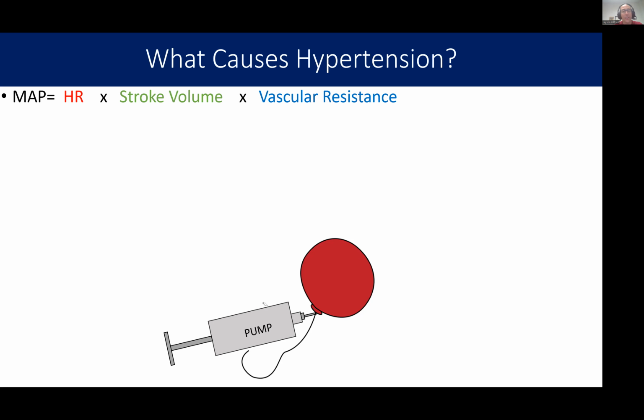So let's go through one by one looking at these things. Sympathetic activity, your fight or flight response, will influence that. As you release adrenaline, or norepinephrine and epinephrine, that's going to cause the heart rate to increase and the heart to pump harder, increased contractility. So both of those, the sympathetic will increase stroke volume by causing your heart to pound harder and heart rate to beat faster. So both of those will increase mean arterial pressure or blood pressure.